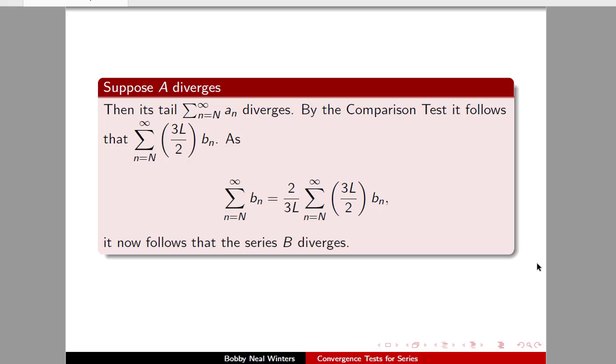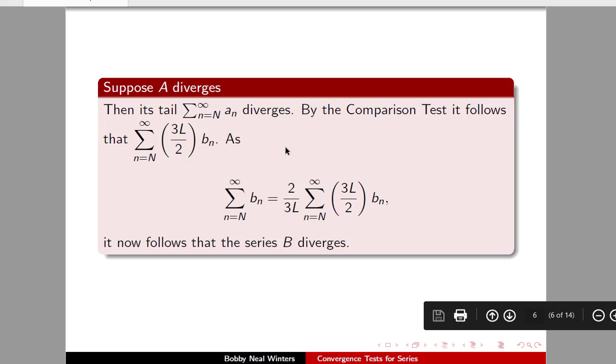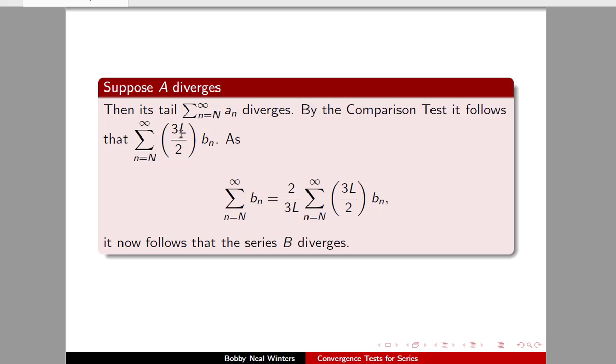Now suppose A diverges, then A's tail diverges, and so by the comparison test, it follows that the sum from n equals capital N to infinity of 3L over 2 times b sub n diverges, as the tail of B is equal to 2 over 3L times the series from n equal capital N to infinity of 3L over 2 times b sub n. It follows that B diverges. So the series converge or diverge together.